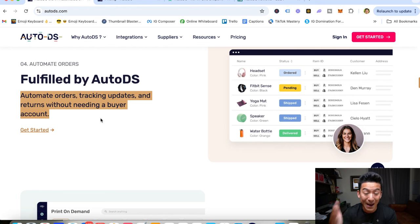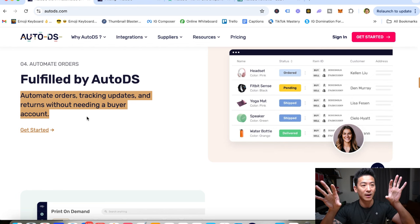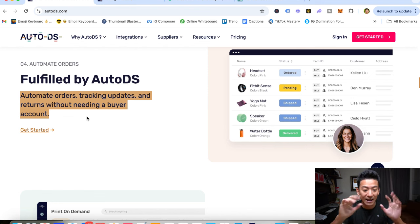Now, back then, AutoDS didn't exist. So when I saw AutoDS for the first time, I was very excited about it. I was like, wow, you can now automate your orders and fulfillment without actually even doing it yourself. So it's kind of like the bridge between your Shopify store and your suppliers, and it kind of handles everything. So I was like, wow, this is really, really cool, right?